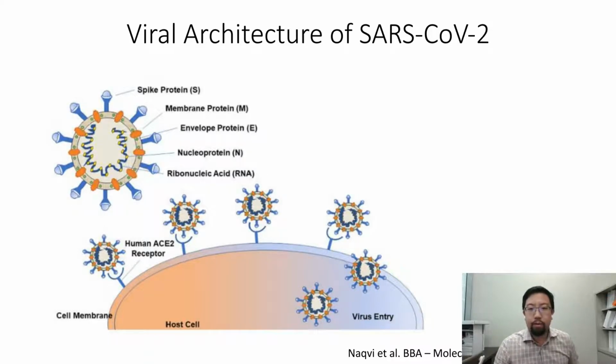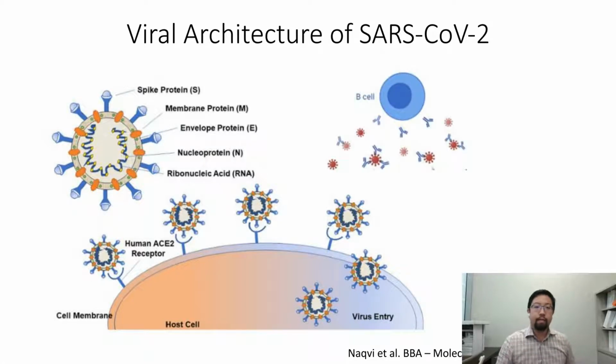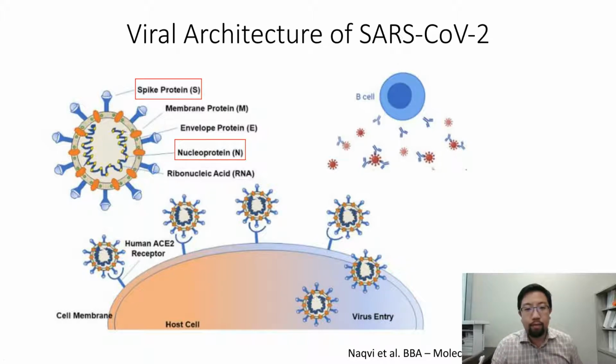So, as many of you know now, SARS-CoV-2 is a virus, and here we have an illustration of the viral architecture of this virus. As you can see, when a virus is attempting to infect your cells, there is an immune response mediated by B cells, and antibodies are generated. There are two major antigens on the outside of the SARS-CoV-2 virus, the spike protein, also known as the S protein, as well as the nucleoprotein, also known as the N protein. And these are the two major viral antigens that clinical serology assays have been developed against.